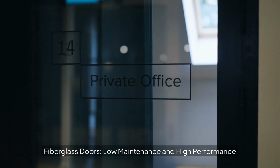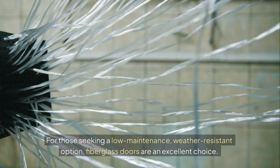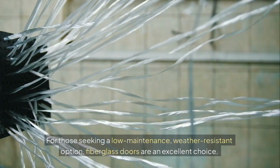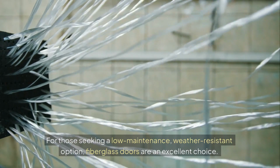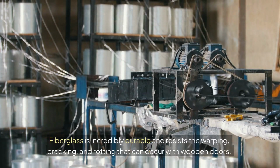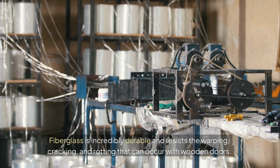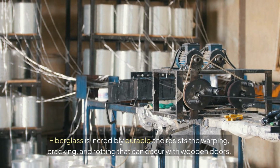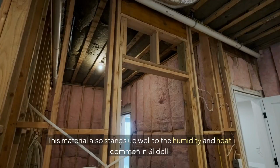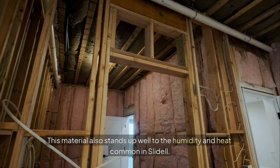Fiberglass doors. Low maintenance and high performance. For those seeking a low-maintenance, weather-resistant option, fiberglass doors are an excellent choice. Fiberglass is incredibly durable and resists the warping, cracking, and rotting that can occur with wooden doors. This material also stands up well to the humidity and heat common in Slidell.